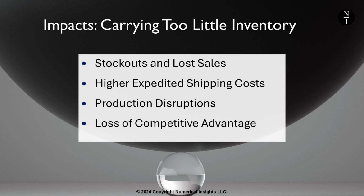Now let's take a look at the opposite spectrum, which is the impact of carrying too little inventory. While maintaining lean inventory can reduce storage costs and have a lower impact on cash flow, it poses risks that can disrupt operations and customer satisfaction. So first, the impact of stockouts and lost sales. Running out of stock can result in missed sales opportunities, frustrated customers, and potential damage to your brand's reputation, since it's now very easy for customers to post complaints and bad reviews to the internet.